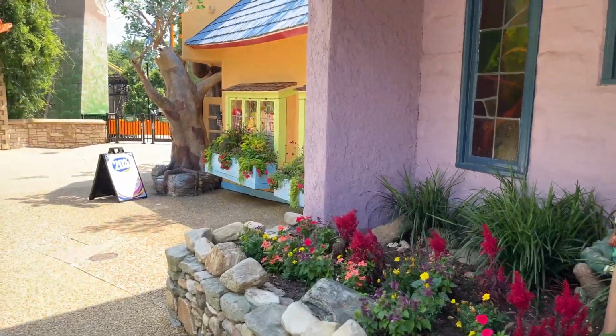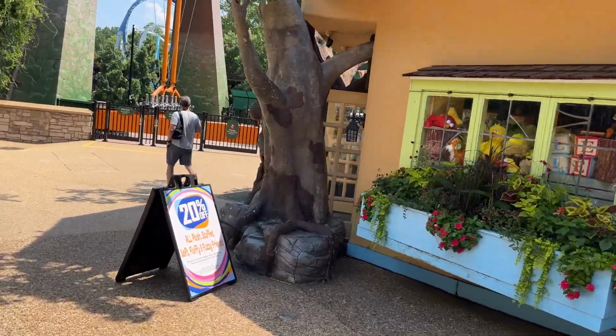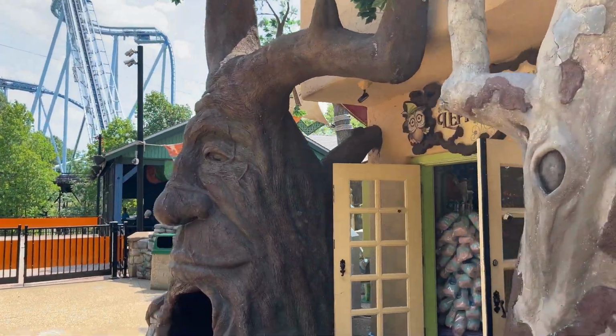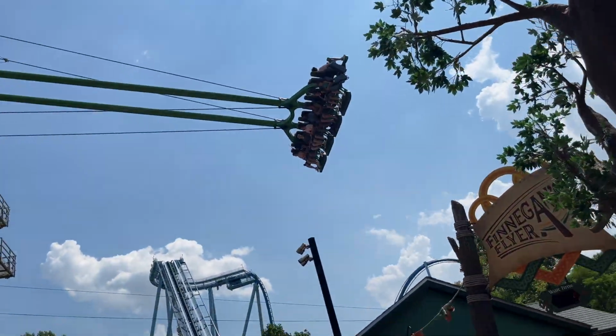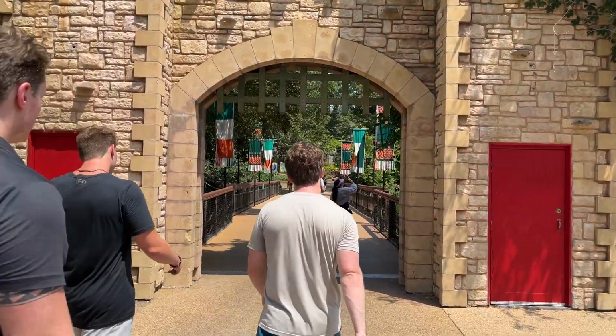Here's a gift shop with the famous tree out front. And notice Griffin in the distance.